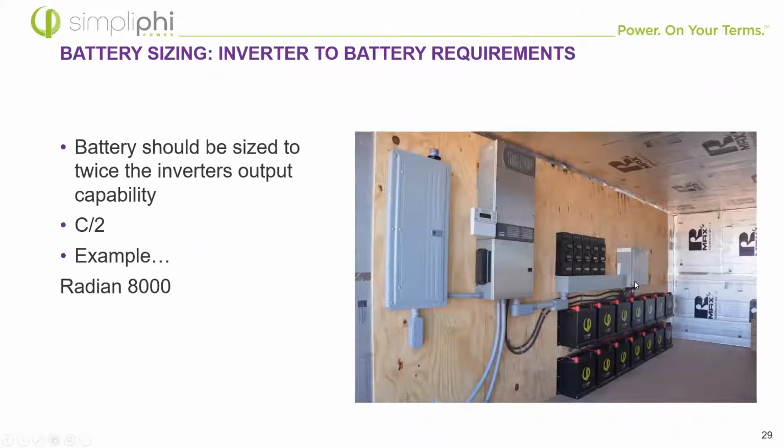So one more thing on battery sizing is the inverter to battery requirement. We really try to stay true to this, as it helps keep the battery within what we'd call the C/2, that max charge and max discharge. The guideline is the battery should be sized to twice the inverter's output capability. In this case, we've got a Radian 8000, an 8,000 watt continuous inverter.